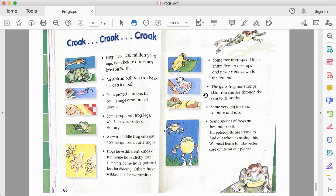The glass frog has a strange skin. You can see through the skin to its insides. Some very big frogs can eat mice and rats. Some species of frogs are becoming extinct. Herpetologists are trying to find out what is causing this. We must learn to take better care of life on our planet.